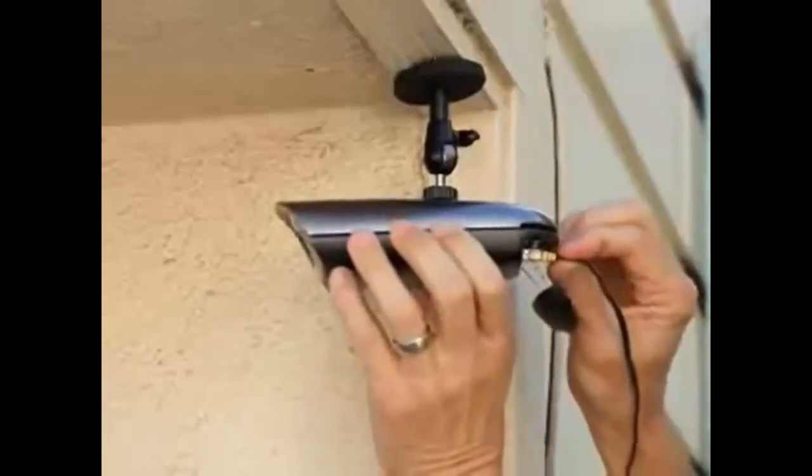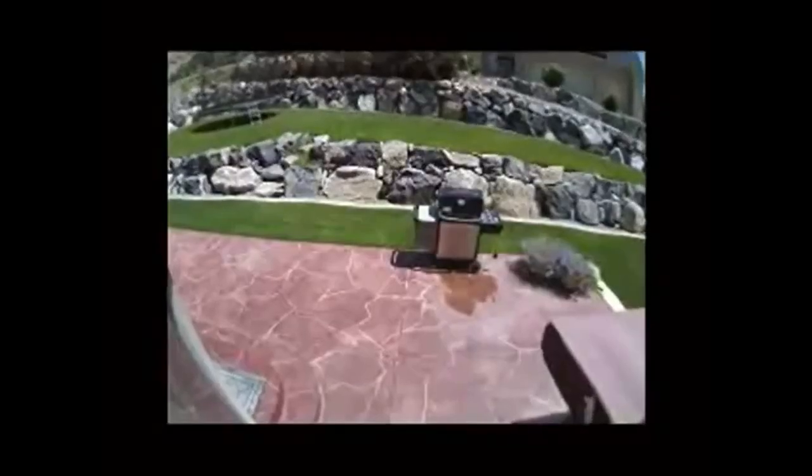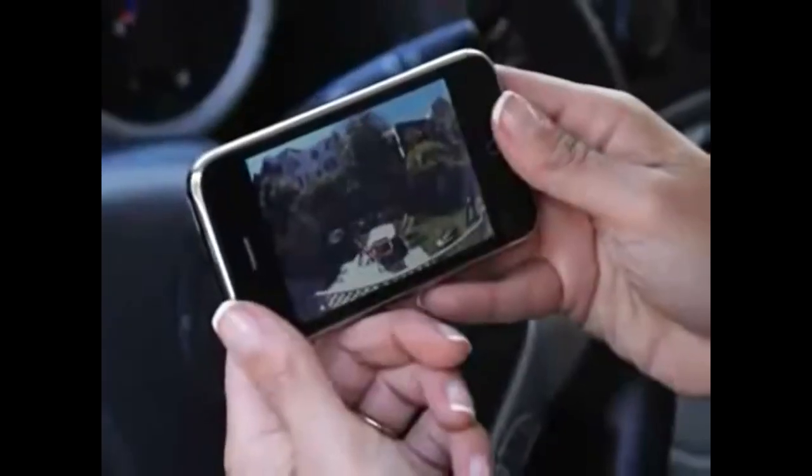The Logitech Alert Outdoor Camera is truly unique in that it produces a high-quality color image during the day, but at night, it turns on its special infrared illuminators and can see in complete darkness and provide similar footage. Whether you're using the iPhone, the BlackBerry, or the Android, specifically designed applications allow you to view live video from anywhere in the world. You can also see live video from any internet-connected PC or Mac computer.